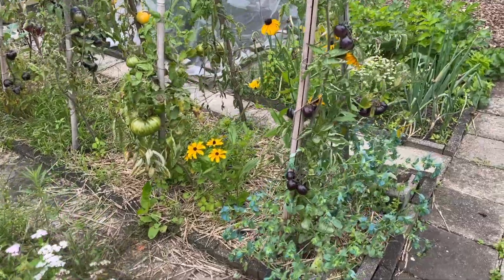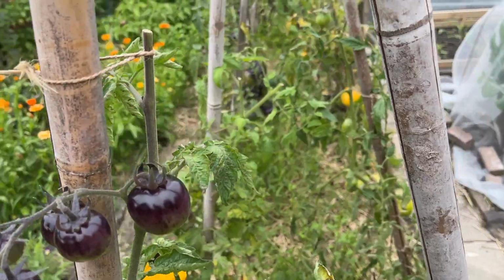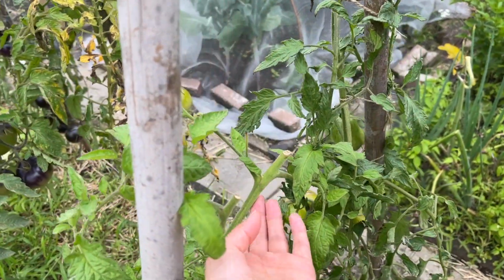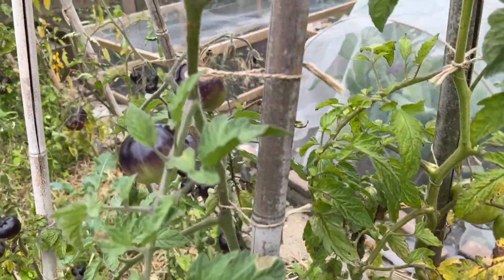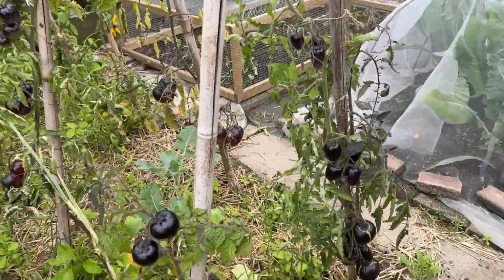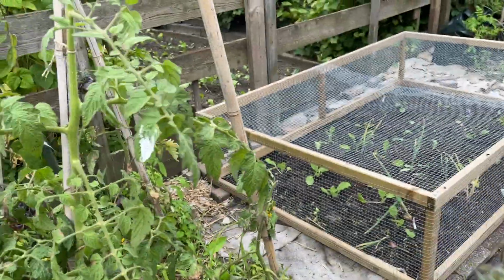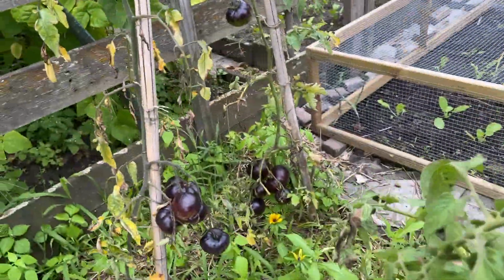Compared to last year, my tomatoes have been a bit of a fail. I have actually already topped all of them. These are indeterminate varieties, so they get quite tall as long as you let them get tall. But we are going on holiday for 3 weeks in a month, so I didn't see a point of them growing any further if we're going to be gone. So I've just topped every single one.